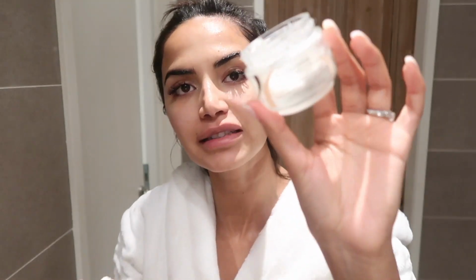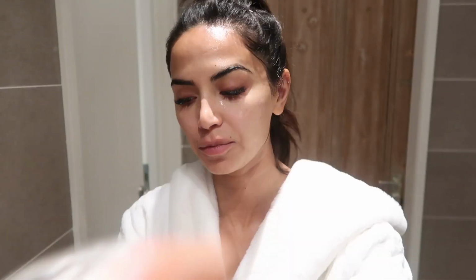This cream from Embryolisse is the final step for my skincare this morning. Just take a pretty big amount and then put it everywhere. I can already feel how much softer my skin is because of the FOREO brush.